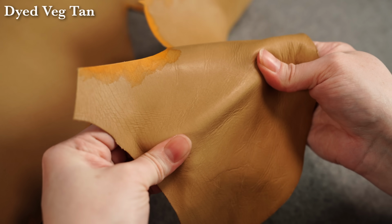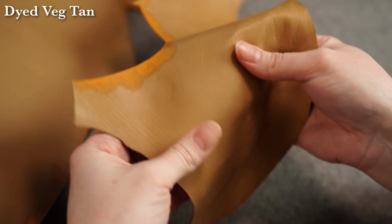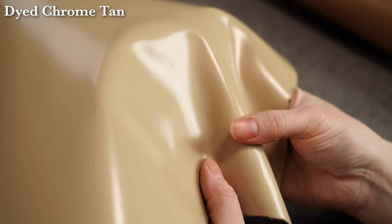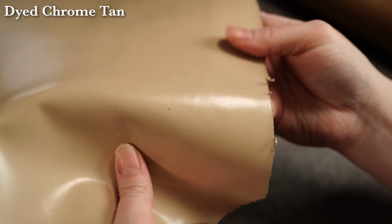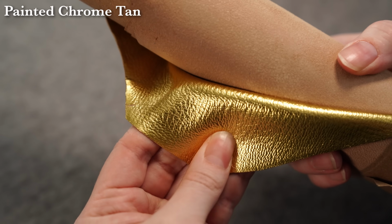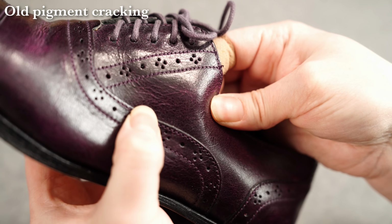If you say need to stretch it, you can simply use water, but even your own sweat is going to help with that. Chrome tan, on the other hand, is less expensive. It's a more modern process. It can be dyed or it can be painted. It can also have something that's kind of in between the two. If it's really bright, vibrant colors, with a more solid, glassier finish to it, that's probably painted.